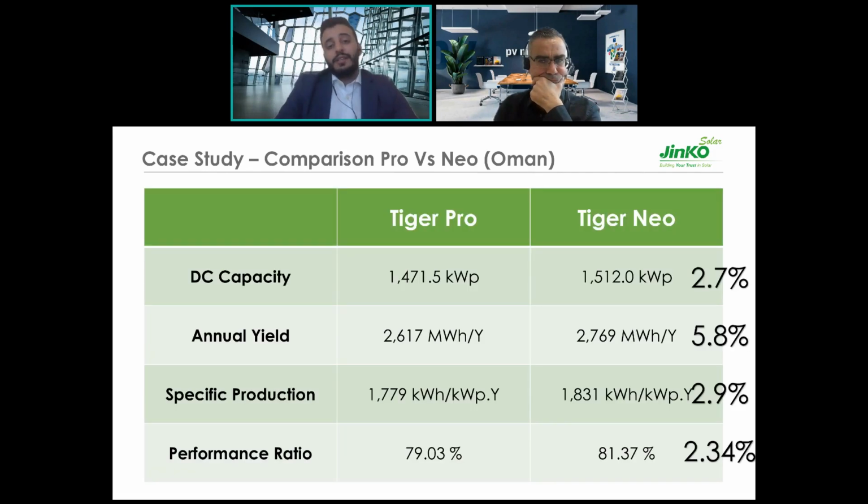After we ran this simulation, it was obvious that the Tiger Neo wins in every single aspect. In terms of DC capacity, we managed to put in 2.7% more, so 1,512 kilowatt peak. In terms of annual yield, we have more than 5.8%. In specific production, per kilowatt peak per year, we are talking about an extra 2.9%, and an improvement of more than 2.3% in the performance ratio. And this is, of course, using the simulation of PVsyst software, using third-party accredited PAN files for the modules.